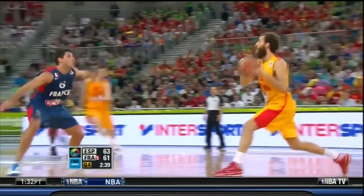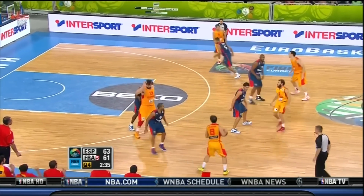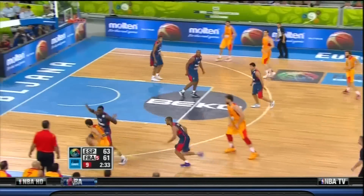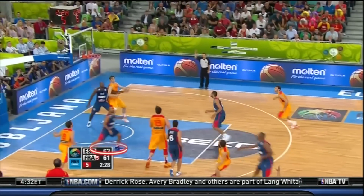Down 2, France turns up the pressure on defense. Diaw denies Claver, Parker denies Calderon, and now the shot clock is working against Spain. Excellent pursuit and a deflection force a wild shot.